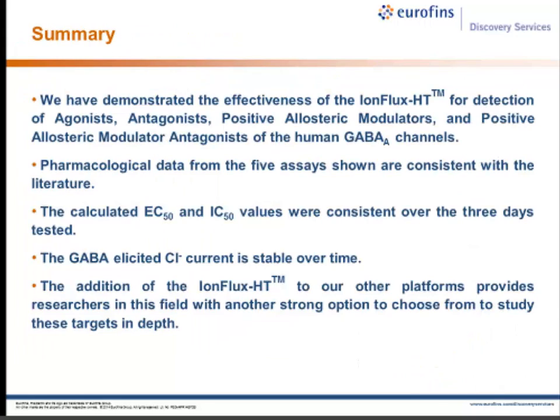So in summary, we have demonstrated the effectiveness of the IonFlux HT for detection of agonists, antagonists, positive allosteric modulators and positive allosteric modulator antagonists of the human GABAA channel. Pharmacological data from the 5 assays shown are consistent with the literature, and the calculated EC50 and IC50 values were consistent over 3 days of testing for the majority of the assays shown. And the GABA elicited chloride current is very stable over time, which is very important. And the addition of the IonFlux to our other platforms provides researchers in this field with another strong option to choose from to study these targets in depth.